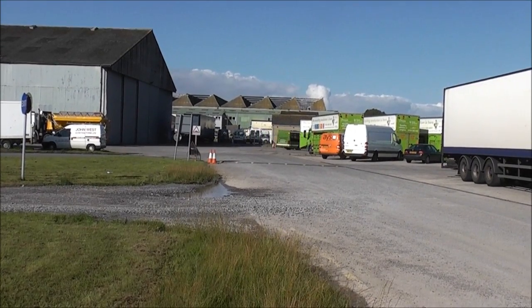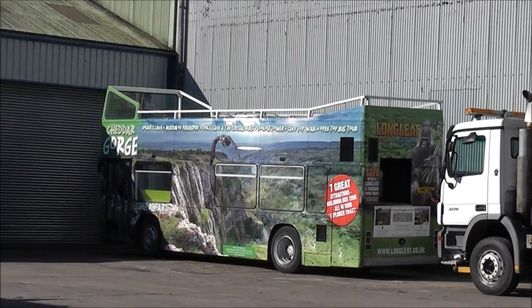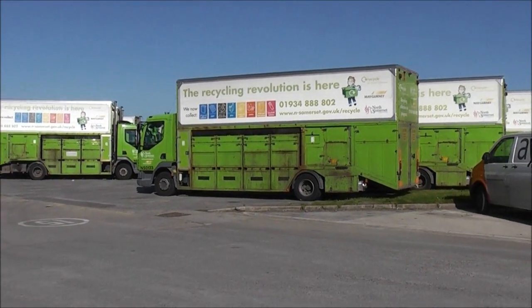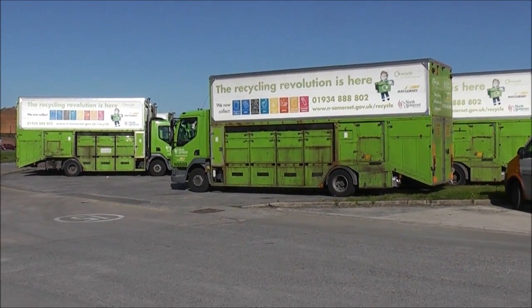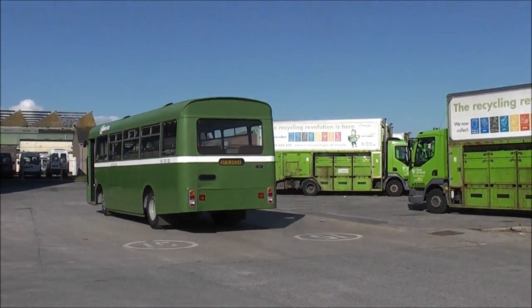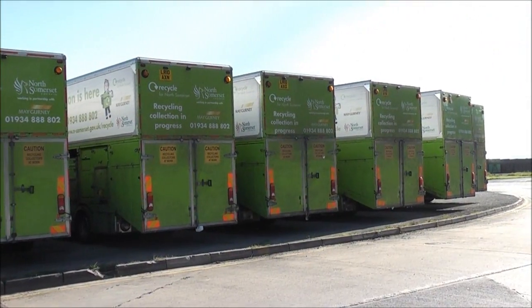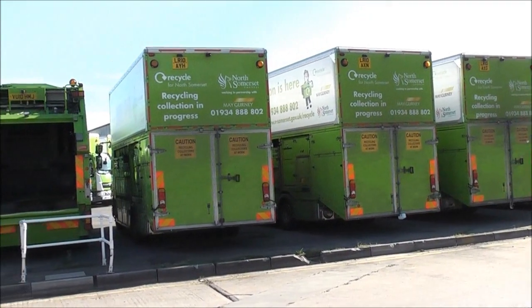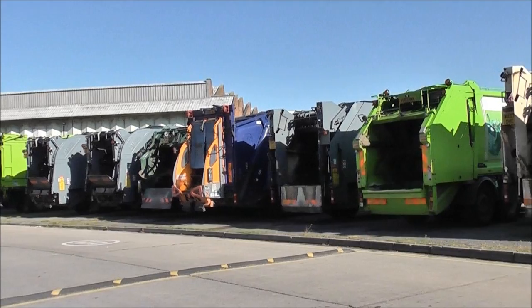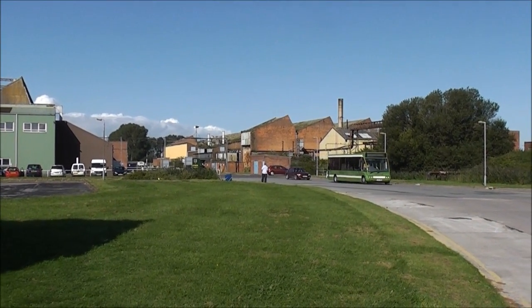Looks as if it's the building in the distance. An open topper is parked here for repairs. Recycling vans over here. I can hear a bus coming up behind me. I'm used to having sunshine, but unfortunately in this direction it's in shadow, but these are all recycling lorries. There's a so-called shuttle bus moving back in this direction.